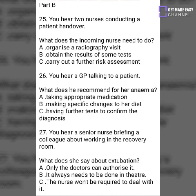Question 27. You hear a senior nurse briefing a colleague about working in the recovery room. Now read the question.